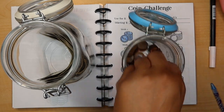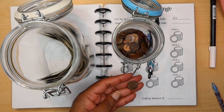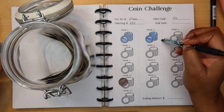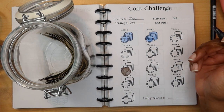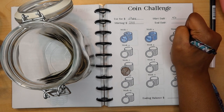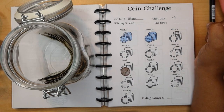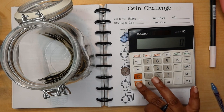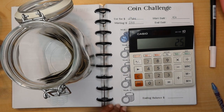I was trying to see if I can get something different than the ones I've been getting, because I've gotten 1984, 1993, and this one is 1978. So yay. I'm trying to look through my change when I get it, and if I can add to my jar, that's better. So I believe this is 25. Let us see: 1 plus 9 plus 7 plus 8, 25. So yeah, I did that right.